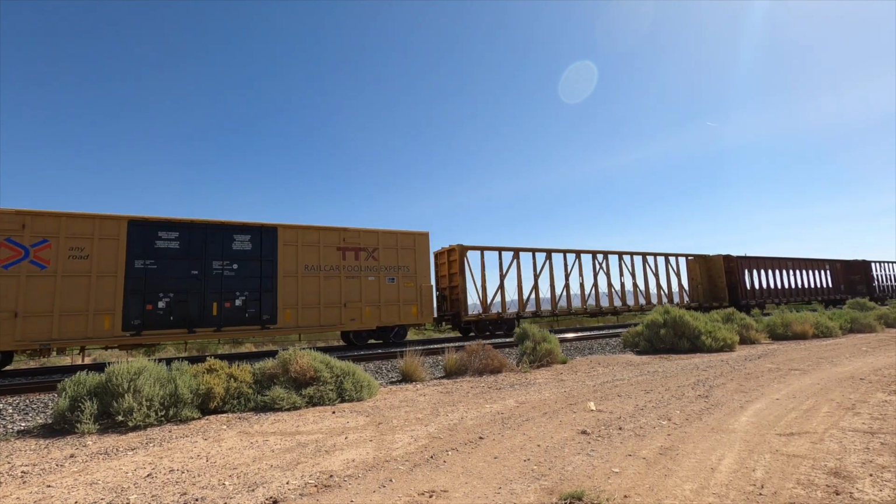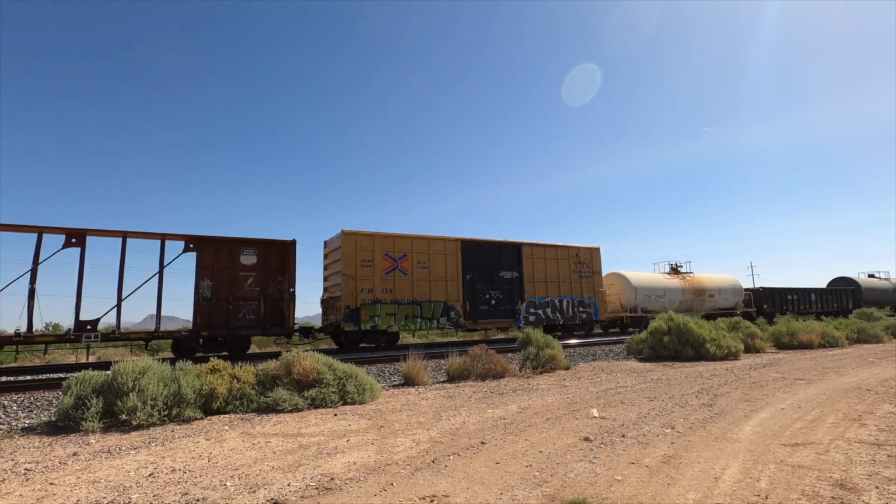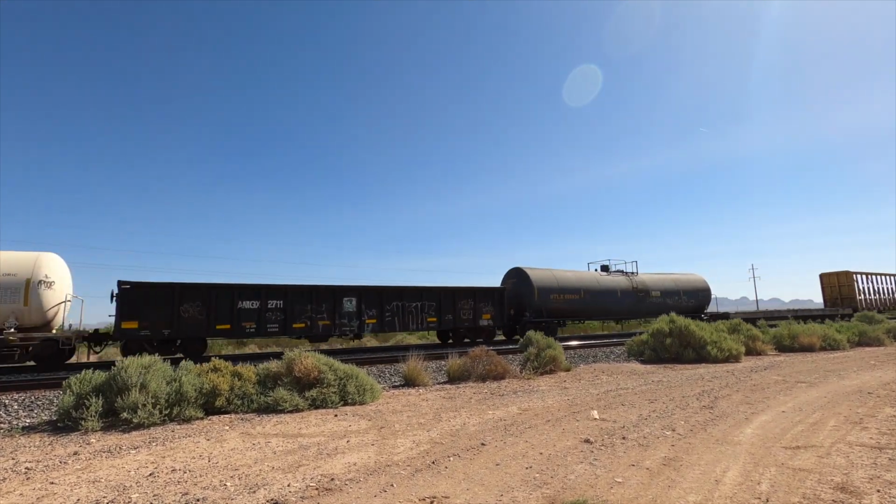From there, we're going to head north, and we're going to hit Benson, Arizona, and that'll be the place where we capture the next train. Now, full disclosure, we're only going to capture the front piece of that next one. We'll explain a little bit more when we get to that one.